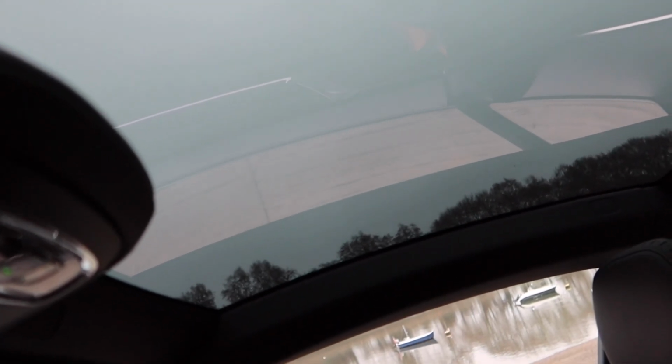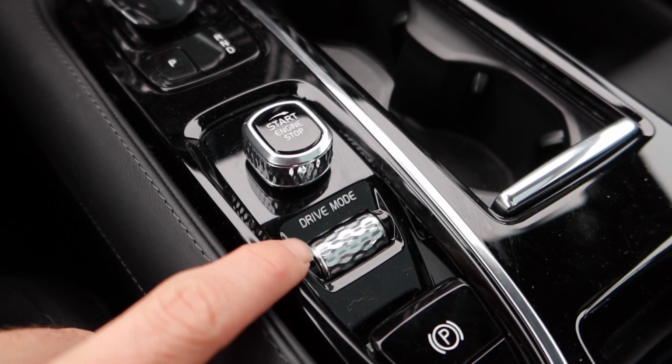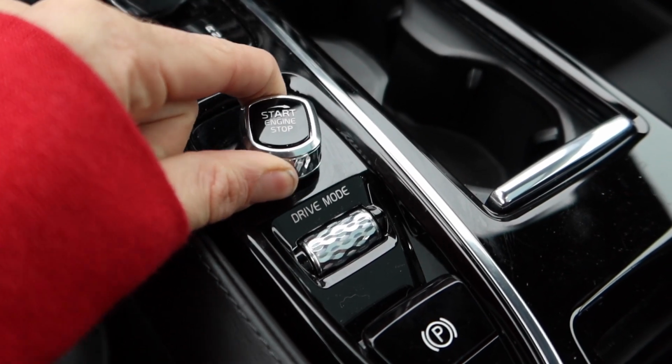Above your head here, you have this massive glass panoramic roof, which actually cuts out 95% of UV. That's fact of the day. That is as standard as well in the Polestar 1. It is very Volvo in here, but that's no bad thing. You've got your drive mode down here, and this is your start-stop. One click to the right to turn it on, one click to the right to turn it off.